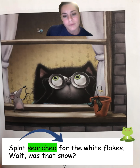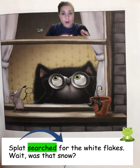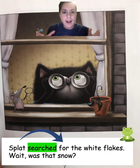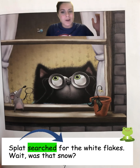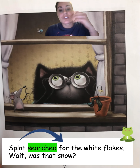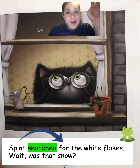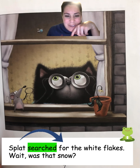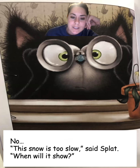So Splat for the white flakes. Well, so he's looking for the white flakes. What's another word, if you're looking for something, you're... Ooh, I think searched. Yeah, I've heard that before, right? Searched. Because it can't be looking, right? There's no L there. So it's searched. Does it look right? Does it sound right? Yeah, it does. So I needed the rest of that sentence. Splat searched for the white flakes. So he's looking for the snow. Wait, was that snow? You see that picture right there? I think it's a fly. That's not snow. No, this snow is too slow, said Splat.